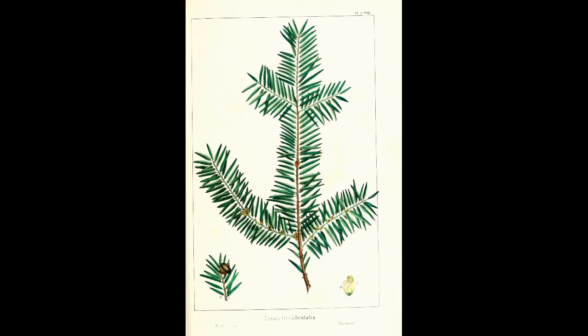This episode will cover the anti-cancer drug Taxus, how it was discovered, the formulations made, and the clinical trials that confirmed its effectiveness. We will start with the origin of this chemical.